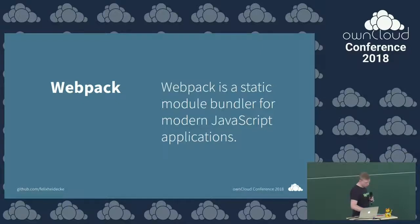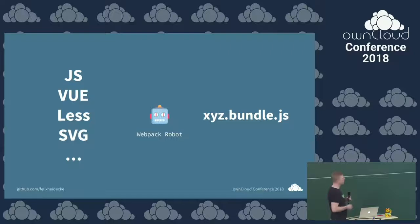Okay, let's go over to Webpack. And Webpack is something that I haven't yet wrapped my head around very much. We use it to bundle all our data, like JavaScript files or Vue files or LESS files or images, could be a JPEG as well, into a single bundle. The Webpack robot takes all that stuff, crunches it, and puts it out to a bundle. And this bundle gets loaded on startup. But yeah, it also has all the dependencies that you would use in your application.